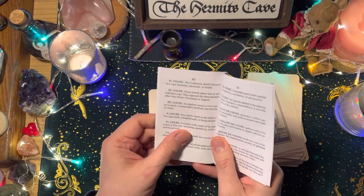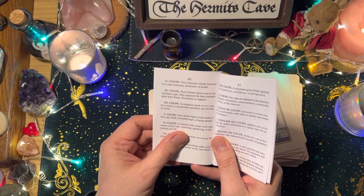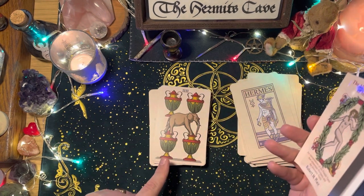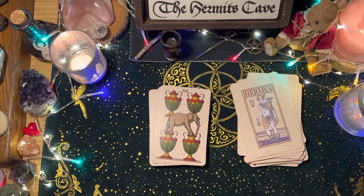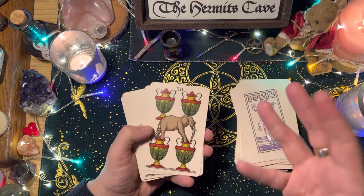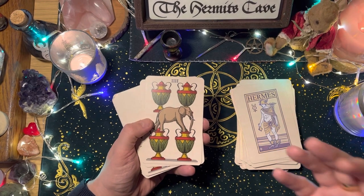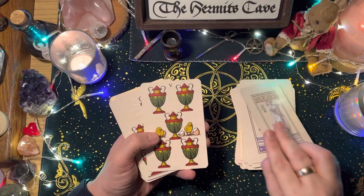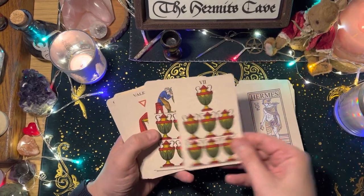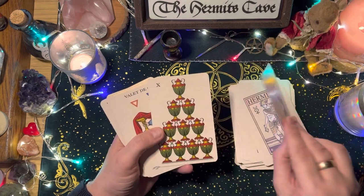An elephant stands on two cups. He is stuck. A conservative position, not moving or stuck. So he's stuck. That's interesting. So the little white book, even though there's not a vast amount of information in there, is kind of depicting, you know, what's going on in the scenic elements of the card.